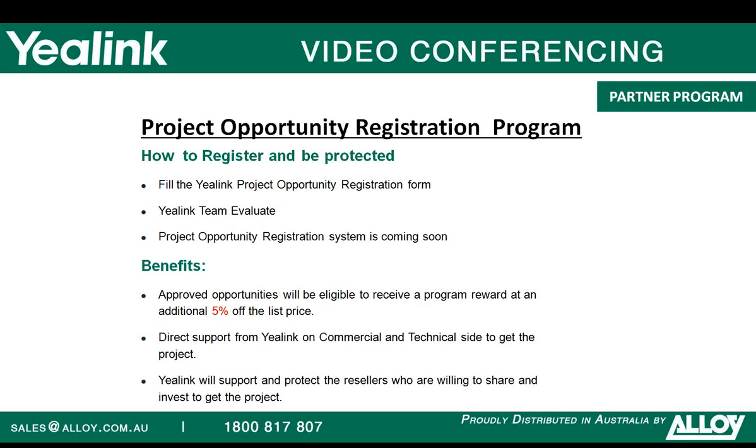So again, the benefit of registering a deal or an opportunity is to gain that extra 5% discount.